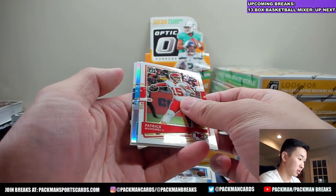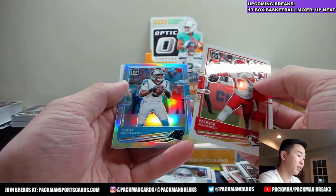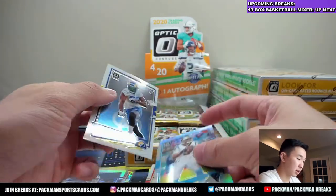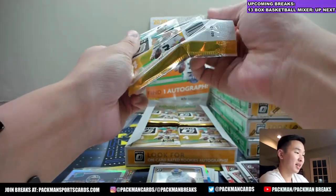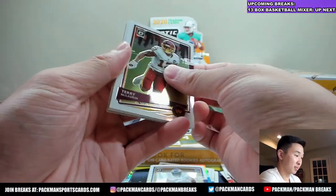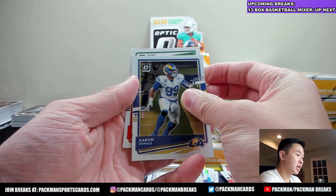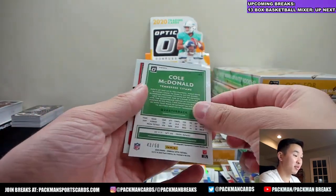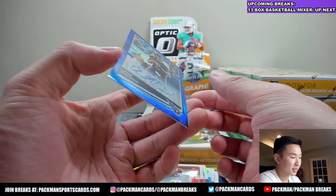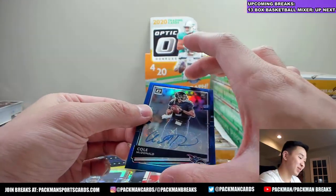Okay, this is Lions maybe? Oh no, Panthers. Patty. Teddy. Terrell. Next, Tom Brady. You could be right. Backwards card. What's it gonna be? Prism. Cole McDonald. Autograph to 50. Okay. Cole McDonald. I don't know.